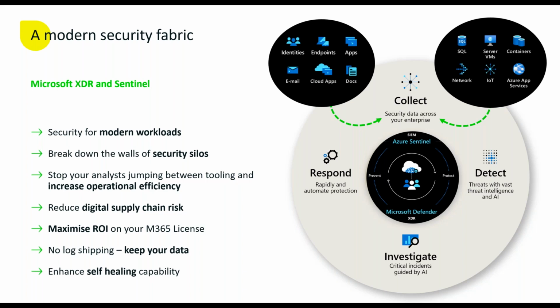There's a lot of customers out there that we're seeing that have 365 capability but haven't actually enabled some of those features, and that's a real shame because they're often paying other vendors to do that. And the big one, obviously, no log shipping. We want you to keep your data.